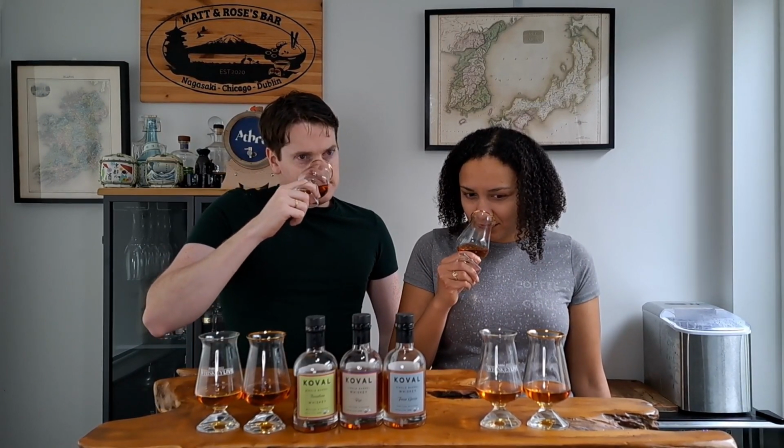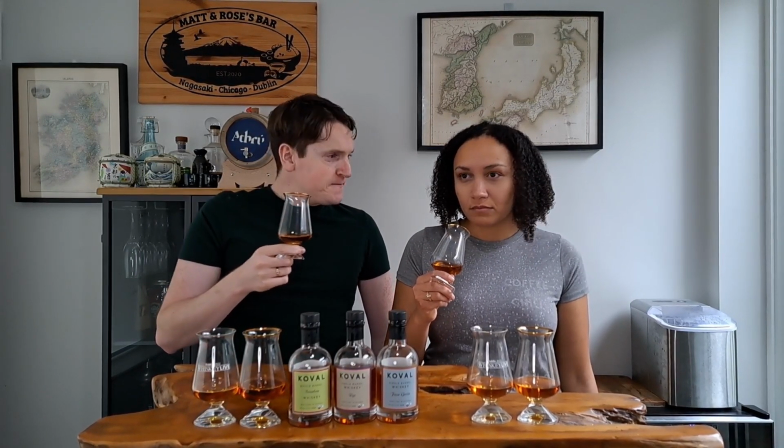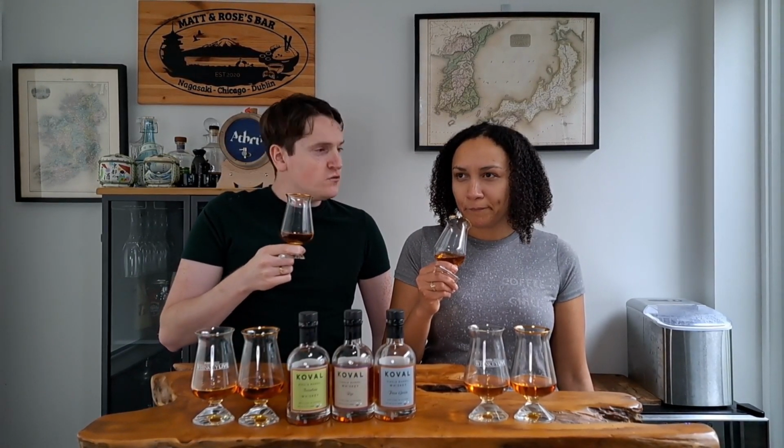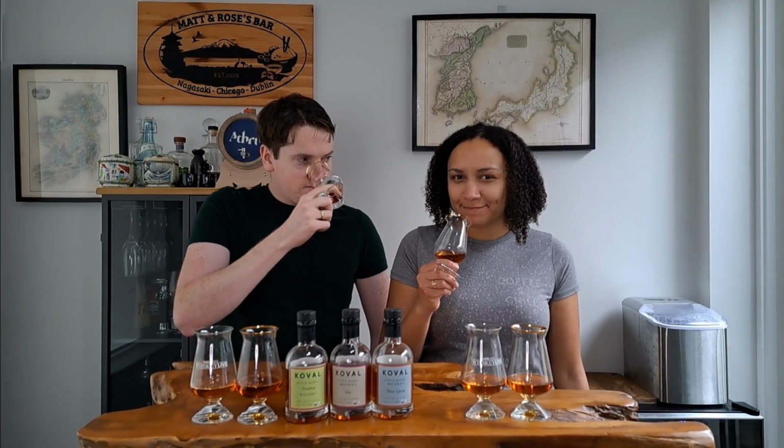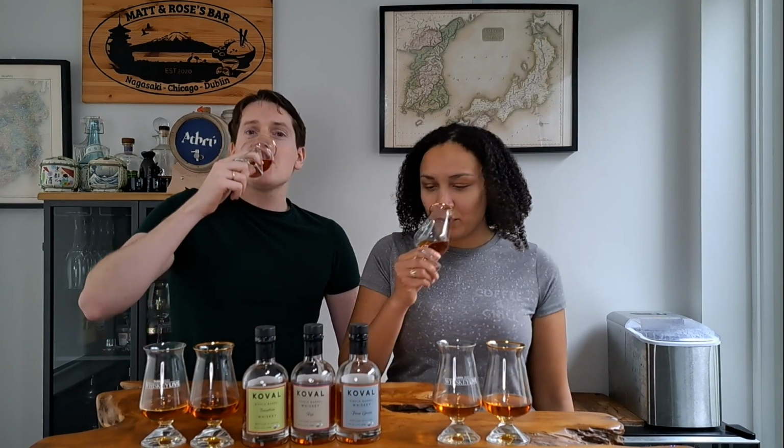You're getting a touch of cinnamon, not a huge amount, lightly spiced, almost like a cinnamon candy. Okay. Think of, not like a Red Hot, but something like that. Okay. American candies. I did love Red Hots growing up. Alright, well, I'm going for a sip. Okay.